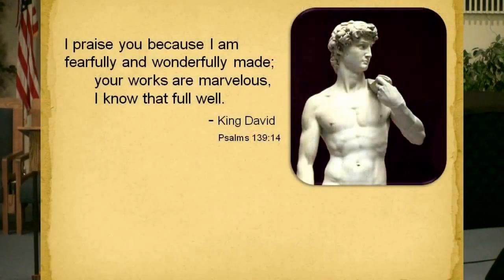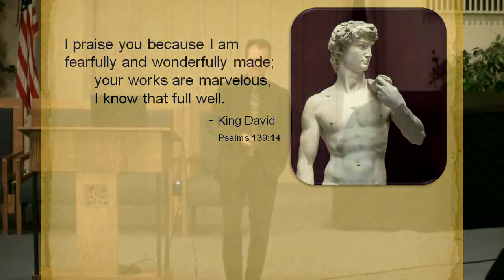Did David know that full well? Well, he knew it pretty well. I mean, but we know it even fuller today. By the way, I had to cut off David. Sigrid forced me to cut off David at a strategic spot. But if you want to see the full thing, you have to go look it up for yourself.